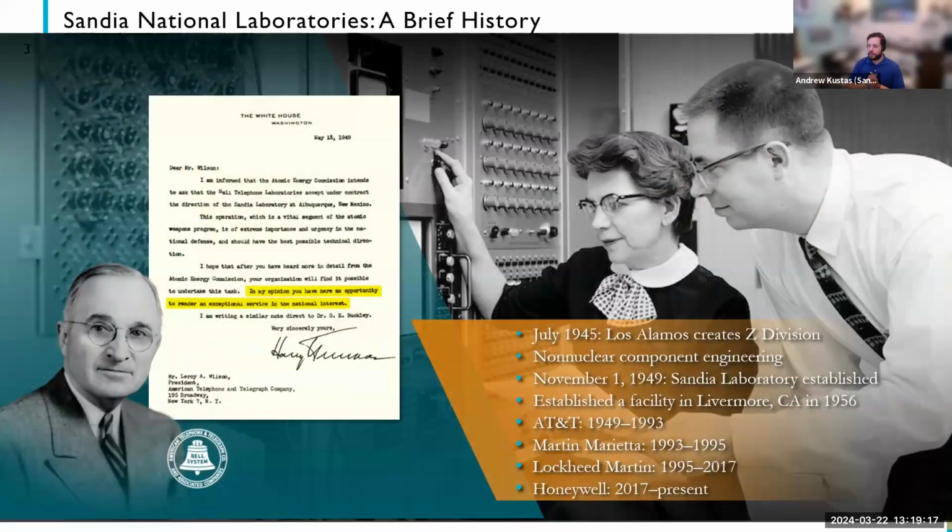Stan and I also thought it would be nice to provide a quick overview of Sandia National Labs, just so the audience is aware of us as an organization. You can see some of the historical context here, where we were derived out of Los Alamos, a companion laboratory in Los Alamos, New Mexico. We were created out of their Z division and focus on development of non-nuclear components. Sandia National Laboratories was established in the late 40s, and we have a site both in Albuquerque, New Mexico, as well as Livermore, California. Those are our two primary sites. I know there are a few other sites as well.